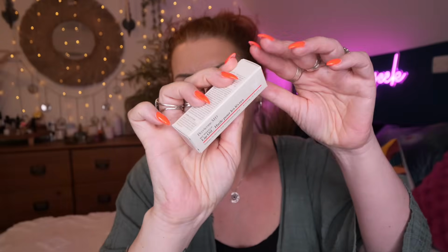Then we've got Paragon MD No Makeup Lip Oil. I love a lip oil with peptides, hyaluronic acid, pomegranate seed oil. I was expecting it to be clear. It's not. Well, I'm assuming it says raspberry, so it's a tinted oil possibly.